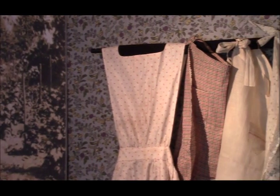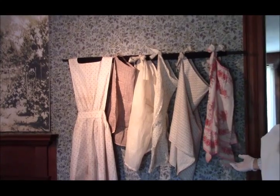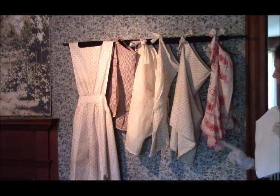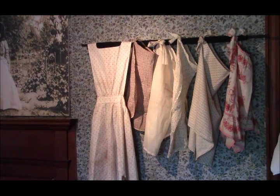So the last things that we have lined up here in this room are aprons. And generally I'd say that they're short aprons, except for the first one. And I think that they were probably worn in the 20th century.